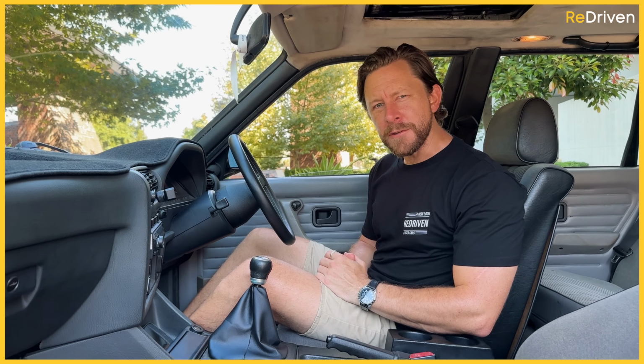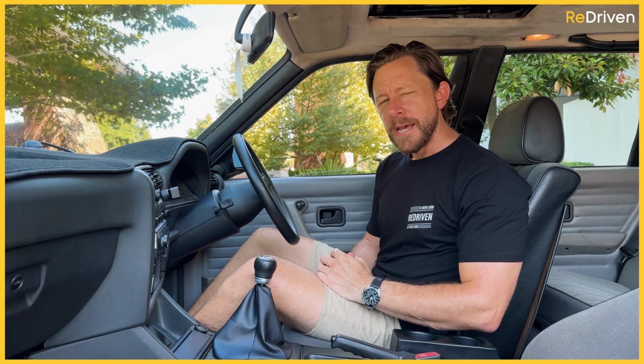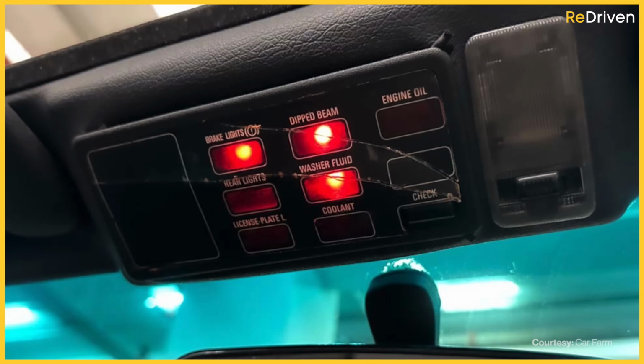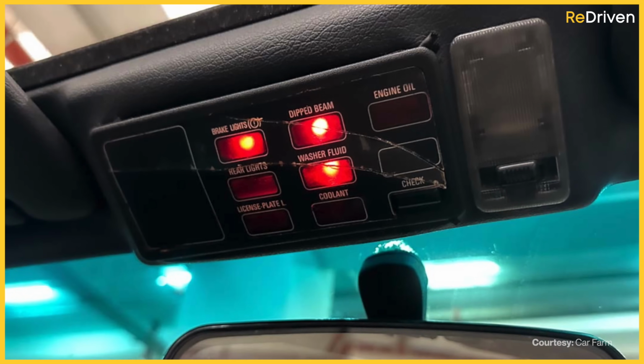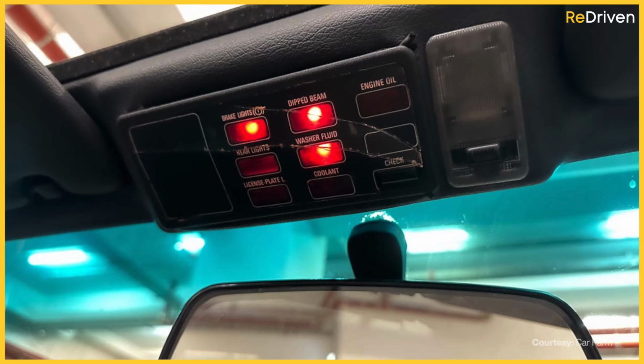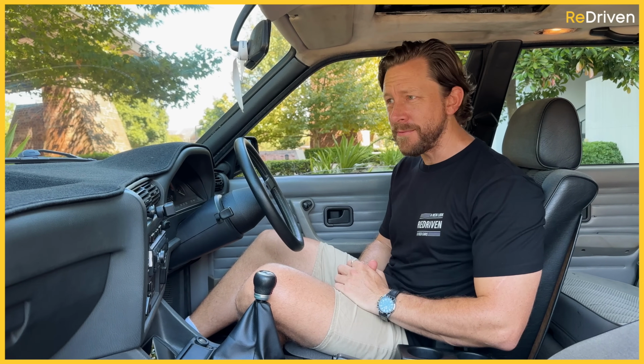BMW's iDrive infotainment tech is often regarded as one of the best in the automotive industry, and the 6-cylinder E30's check panel could almost be seen as iDrive's great-great-grandparent. The system is incredibly simple and indicates low oil, low coolant, headlight and tail light failures, amongst other key information. The coolest part about these check panels is that they are deadly accurate. Unless one of the sensors has been disconnected, they simply can't be wrong. Just like iDrive, they make sense.